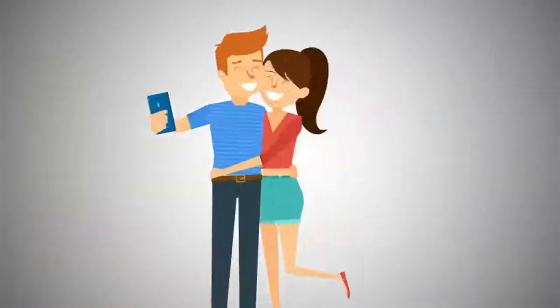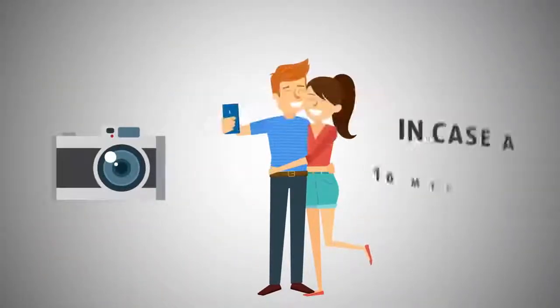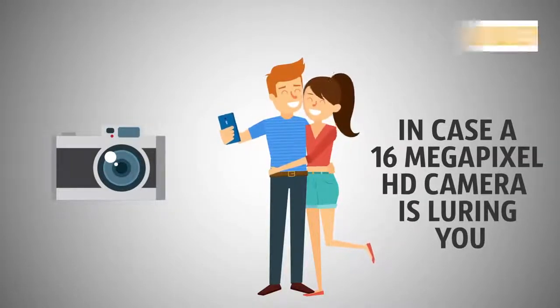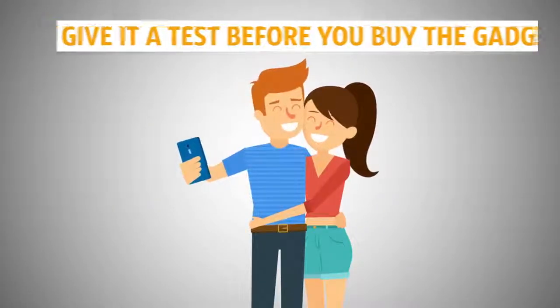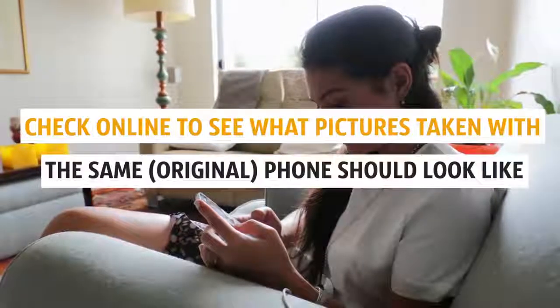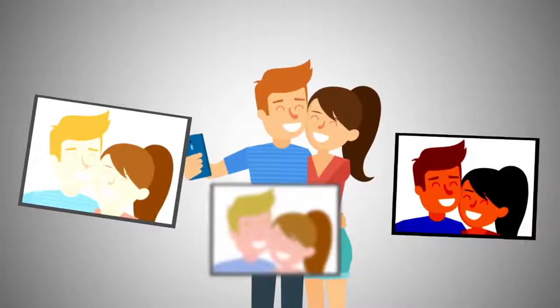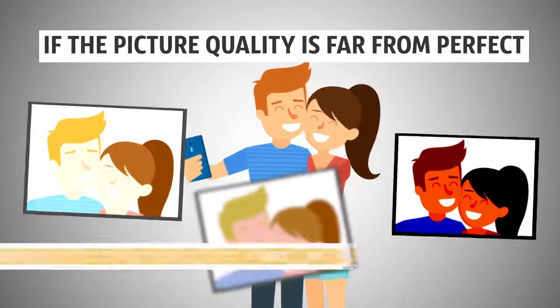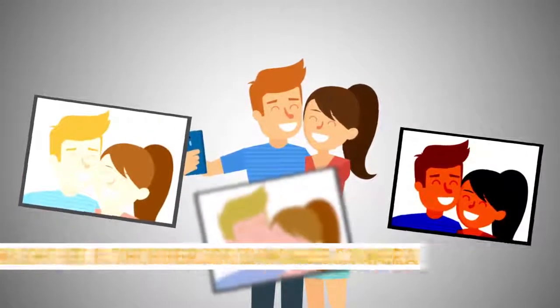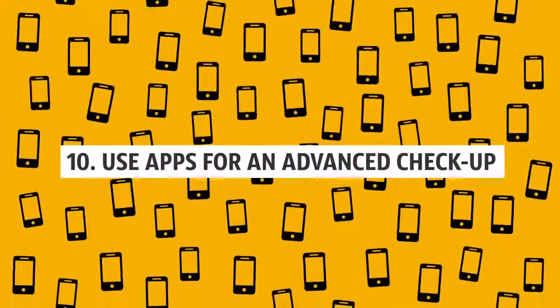So for us, one highly important function in a new phone is a great camera. In case a 16-megapixel HD camera is luring you, give it a test before you buy the gadget and are disappointed with the image quality. Check online to see what pictures taken with the same original phone should look like. If yours don't look even half as bright and sharp, consider buying a different gadget. The same is true for the front selfie camera. If the picture quality is far from perfect, there might be a cheaper or damaged camera installed in that counterfeit phone. Number 10. Use apps for an advanced checkup.